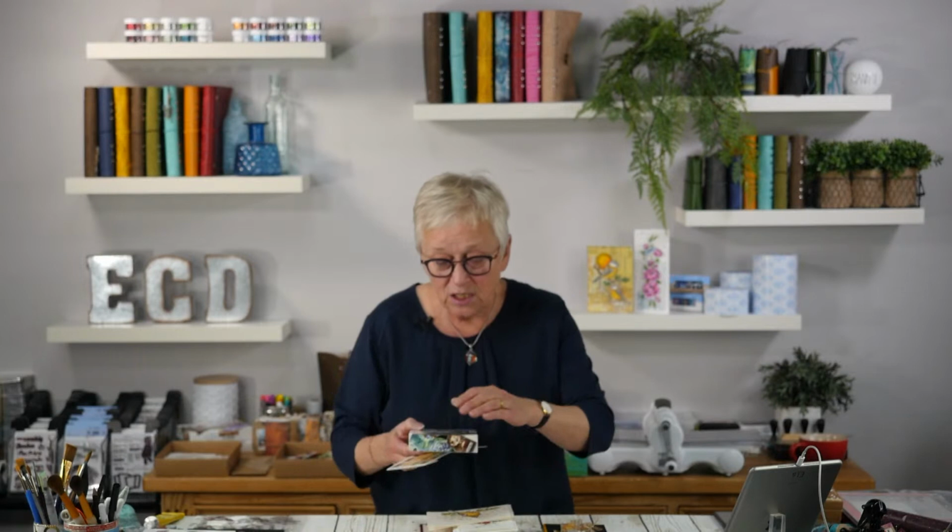Beautiful color chart on the back. Beautiful colors. I will show that in a second, but that's included in the sale as well, because lots of the cards I'm showing you are actually created using the watercolors. So other than that, do I have anything else to say? No, I think that's it.